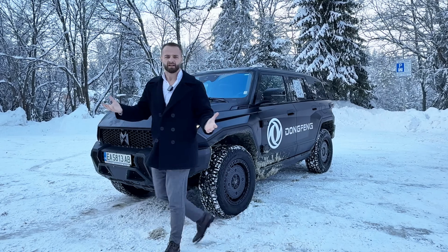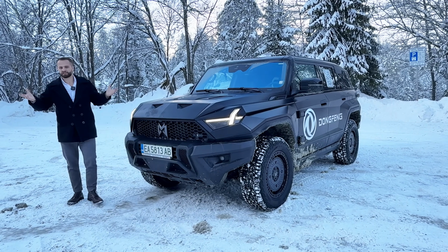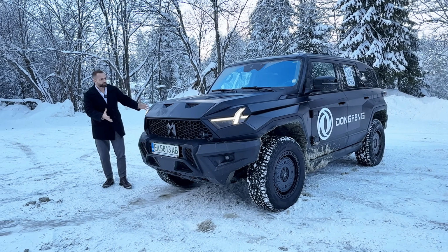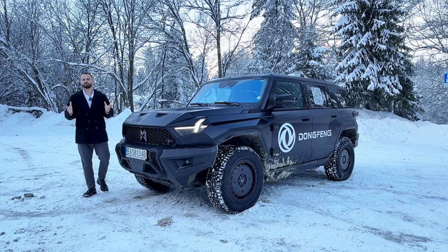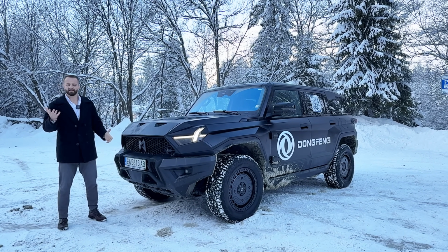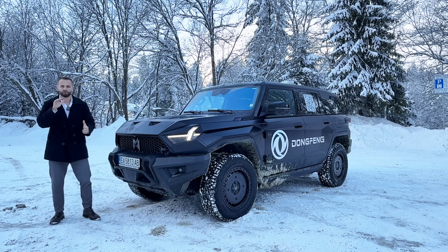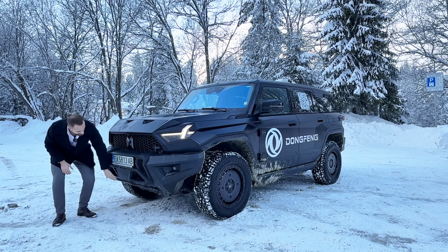Let's be honest here. This car has only one purpose. It's an apocalyptic surviving machine, right? It is made for you to go off-road in the most unholy places. Look at the way the front is designed, for example. I mean, come on, in all honesty, it is made to go off-road. You can approach hills, rocks, whatever, at a 37-degree angle here.